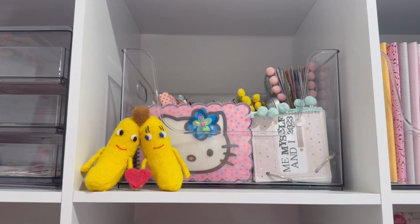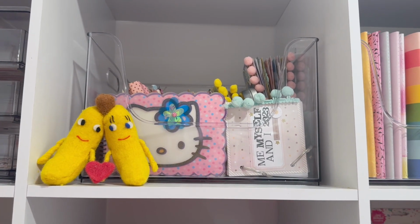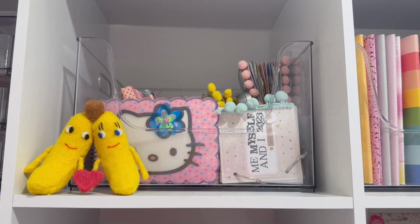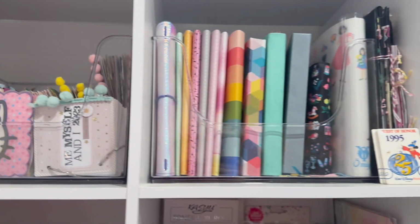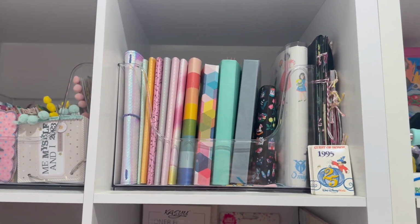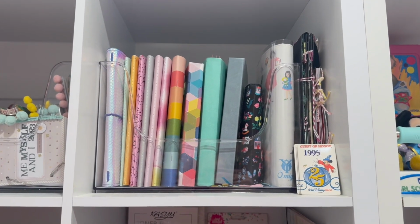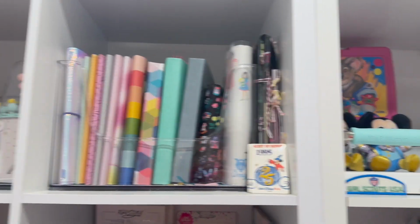Here we have a lot of mini albums. So I have mini albums, like the Hello Kitty one is from high school or right after. And then Me, Myself, and I is obviously from 2023, it says there. So there's just a range of all kinds of mini albums there. Then here, this one's all about traveler's notebooks that I've completed, my book or reading journals that I've completed, Hobonichis, all kinds of things like that go in this little area.